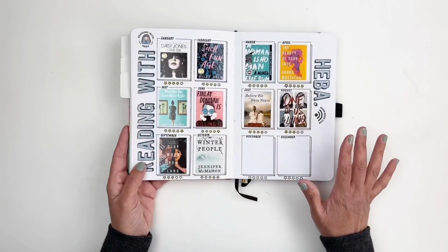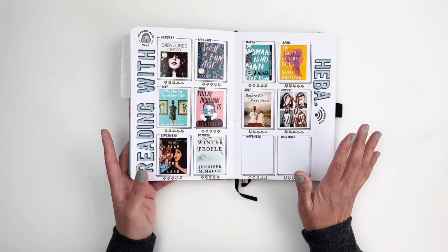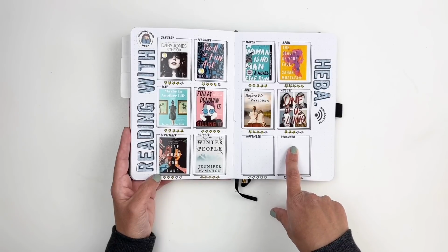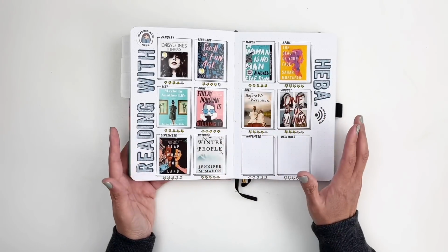My reading with Heba page turned out so cool. I really love how this looks. I do have to add the babysitter for November. And then December, we are reading this Tenderland, I think that's what it's called. So I'm going to be filling this out very soon.